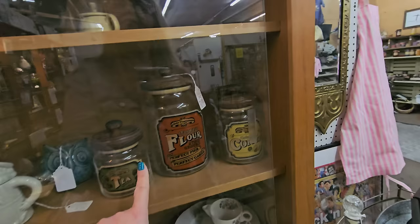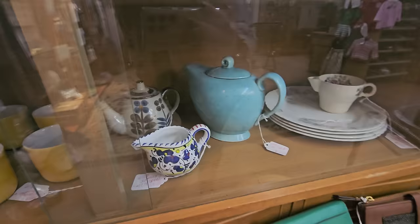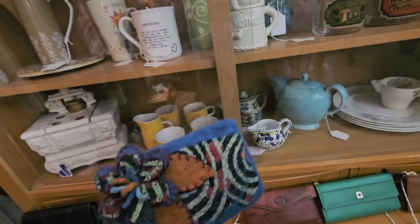These canisters are kind of neat. $45 for the three of them. That teapot's pretty too. So is this little wool purse for $7. I think that's really cute. It's not vintage, but it's just cute.